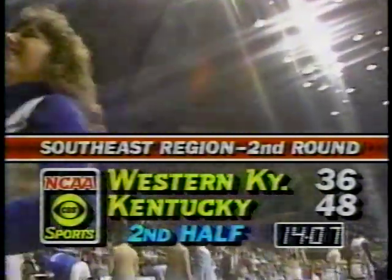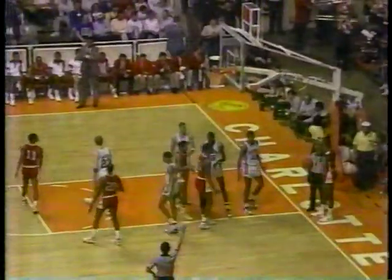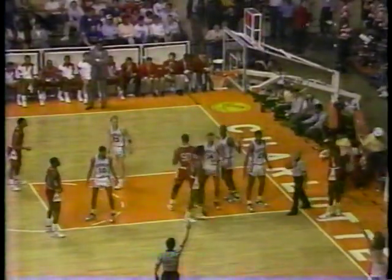The story is on the scoreboard. 14:07 left to go in the game, and Kentucky leading Western Kentucky 48-36. Now, you would think this would be a natural rivalry, but in truth, they have only played twice ever, today being the second. Well, obviously, a number of these players were tiny toddlers when they last played. Weren't they? But they do know that current day, Kentucky is, of course, still the god in Kentucky, and they're doing their best to try and defuse some of that awe.